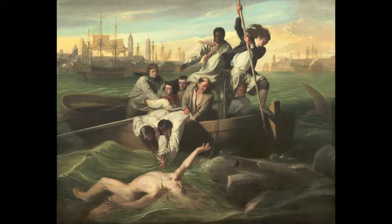In fact, he was so well recognized that he was elected to the Royal Academy, giving him the ultimate opportunity for true credibility. Also, this painting, Watson and the Shark, is the painting that gave him full membership of the Academy. In the painting, the young man in the water is Brooke Watson, at 14 years old.